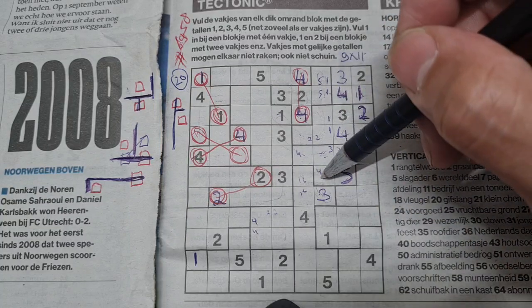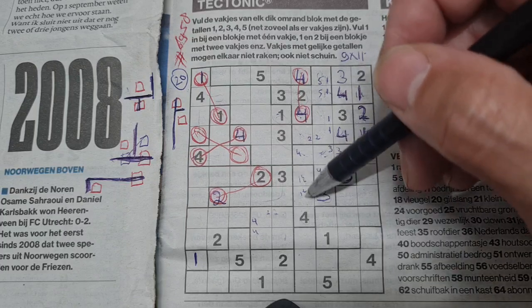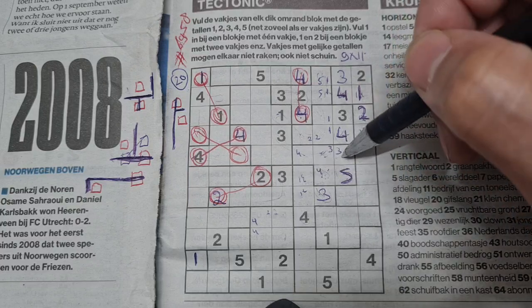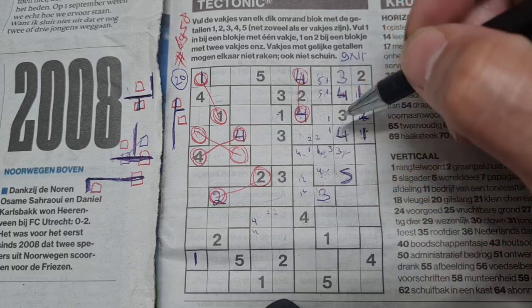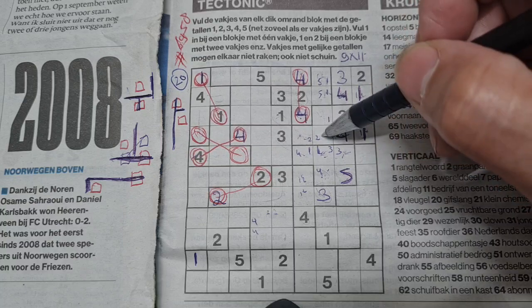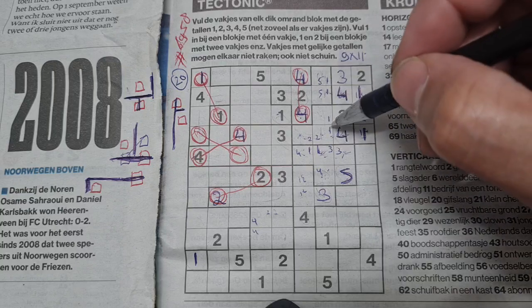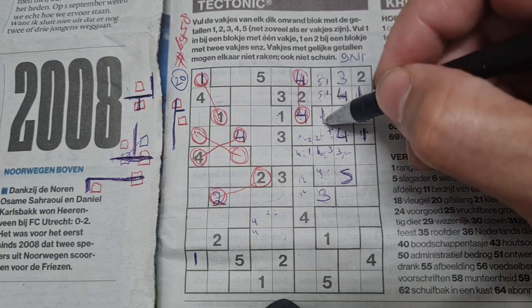This box can be a 1 because we have a double 1 there. If I place a 1 here, I cannot fill any 1 in one of those 2 boxes. So here can be 1, but also that box can be 1. So the 1 could be here, could be there. That means we have a double 1 here. That means that these 2 boxes can be a 1. If I place a 1 here, I cannot fill any 1 in one of those two boxes. So it's not a solution to place the 1 there. The only place left for the 1 is supposed to be here.